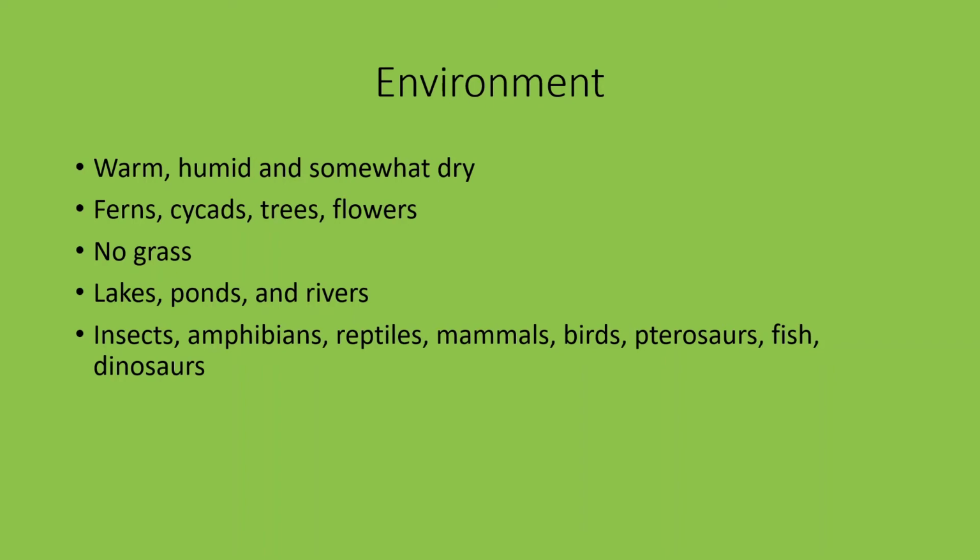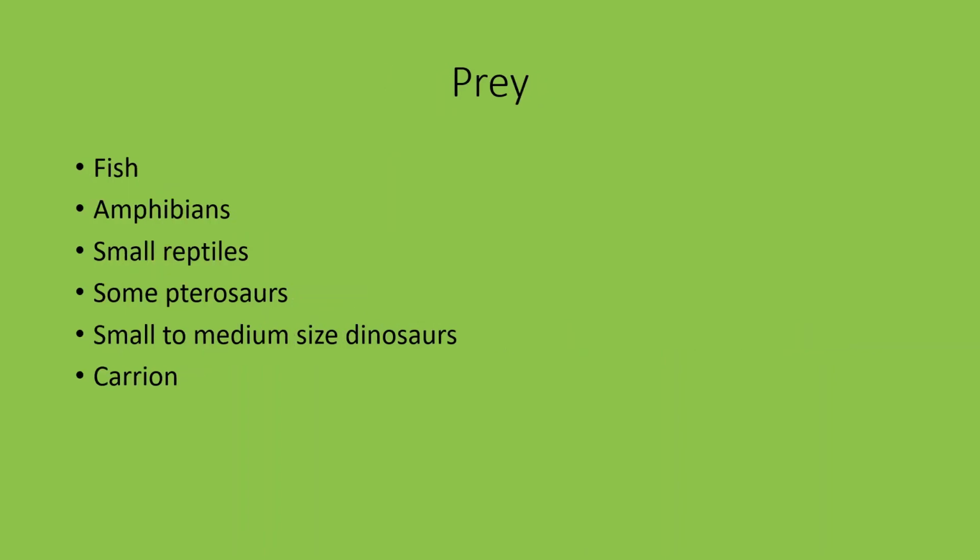And other animals that were around there: some insects, amphibians, reptiles, mammals, birds, pterosaurs, fish, and of course dinosaurs. Dinosaurs were around during the time of Kaprosuchus.